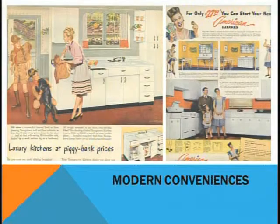Let's not forget about our modern conveniences. I was talking with an older construction fellow, and he remembers building in the suburbs. And the option was, do you want to have your house insulated, or do you want an oven? And he said 90% of the time, everybody took the oven. So now we have all these homes that have no insulation.